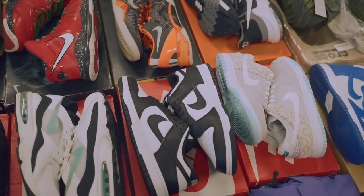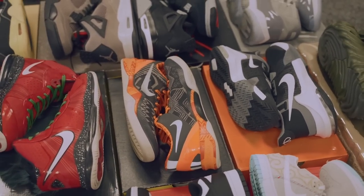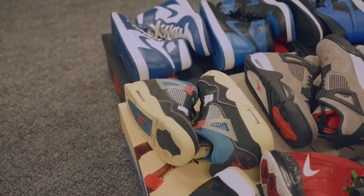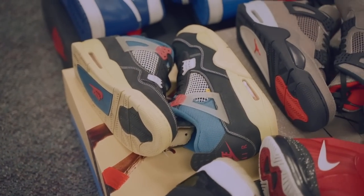Croc. Pandas. It's always good seeing those go out. Those are always flying out. Really like those Kobes. When I saw that sale yesterday, I was like, damn, he got a good one. And these Unions right here, shout out to the person who bought those. We've been just shipping and selling out Unions left and right, so shout out to whoever bought those.